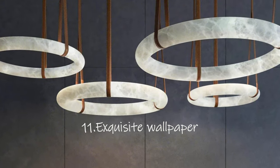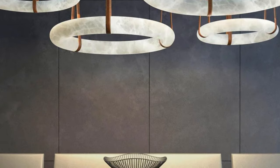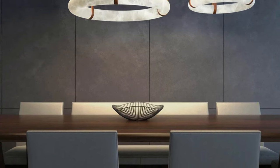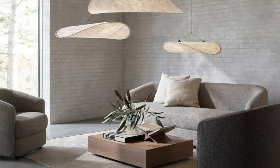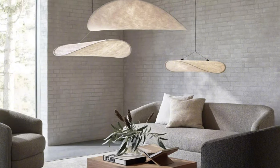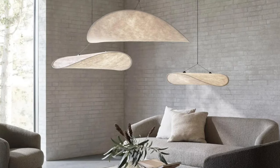Japandi style integrates delicate motifs into its designs, adding refinement and sophistication. These subtle touches, whether from traditional Japanese patterns or Scandinavian-inspired designs, bring timeless beauty to interiors. Wallpapers and wall coverings play a crucial role in enhancing the Japandi aesthetic by introducing depth, texture, and subtle patterns.